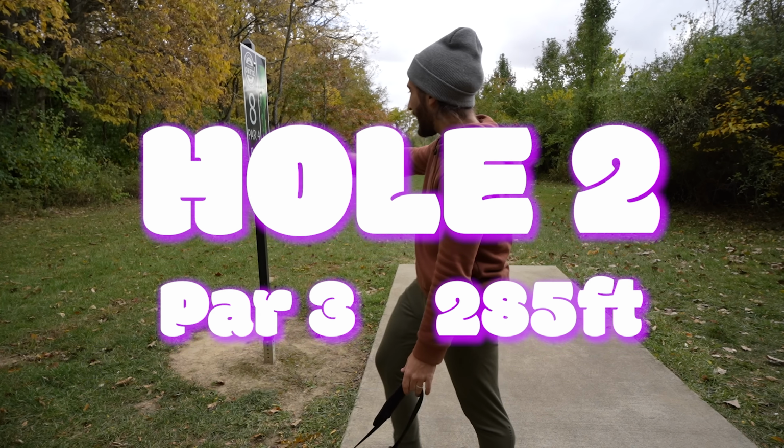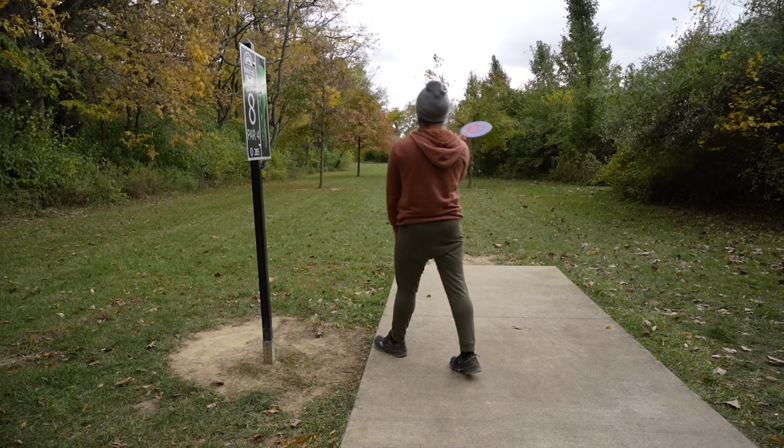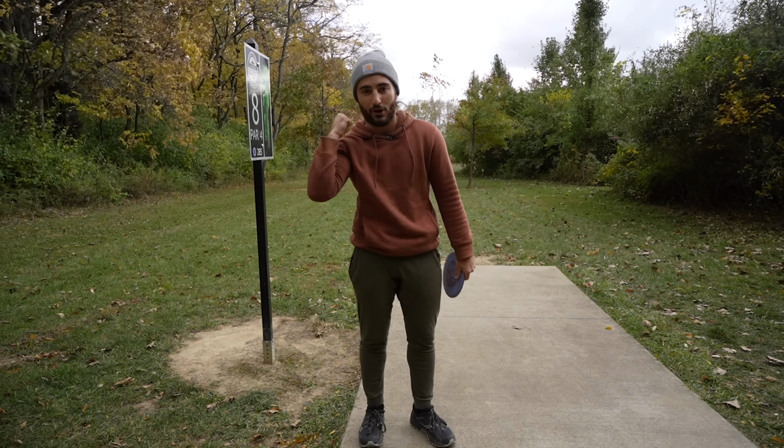All right, this is gonna be super interesting. This is hole number 8, 285 feet. And it looks like the shot lines up for the exact same shot that I tried to throw in the last hole with just a flex forehand with an overstable-ish disc. We are now going into a headwind. As you can hear, all the wind is behind me.